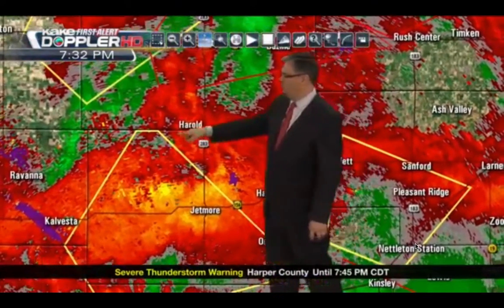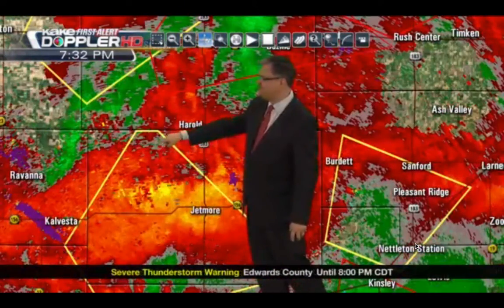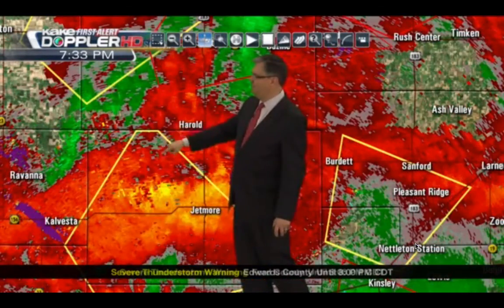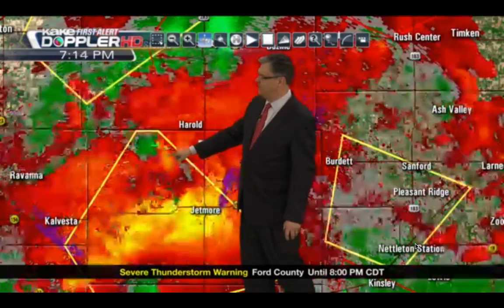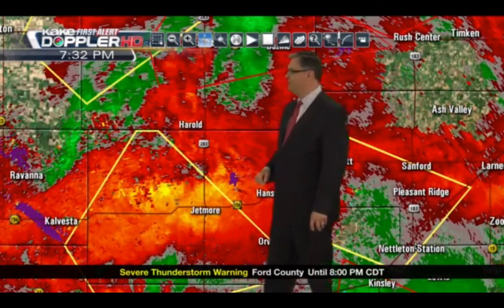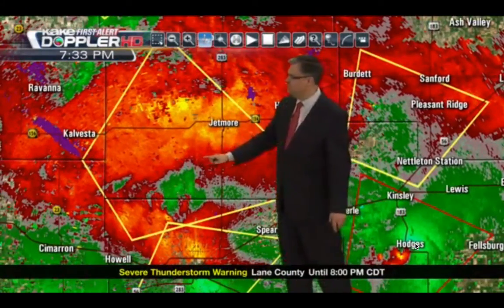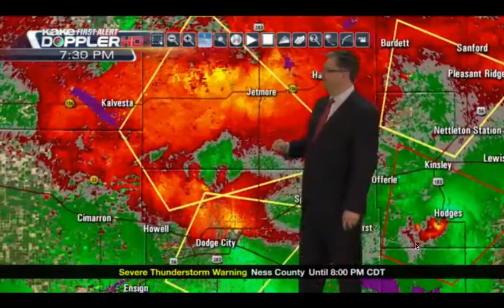That other tornado that we were looking at that was moving out of Hodgeman County into parts of southern Ness, there are a couple of different circulations that went through there. Look at this. We've got another one following up on the backside. That has dissipated, thankfully. Now here's the thunderstorm in southwestern parts of Hodgeman County.